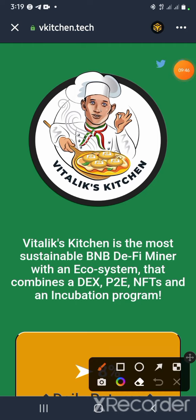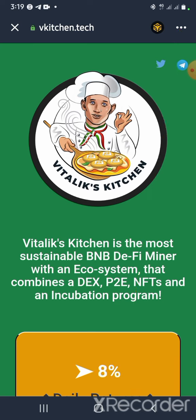You'll be connected to the Smart Chain network because that is what you can use to run the Vitalik's Kitchen web 3 platform. So you can see, if you click on this place where the arrow is pointing, you click on reload to ensure that you are connected.